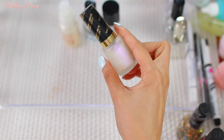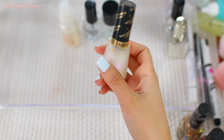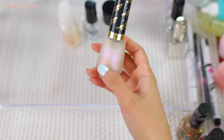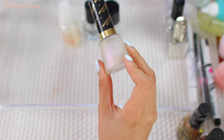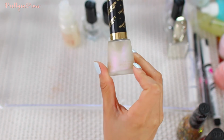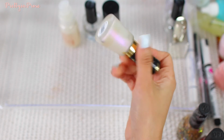It's the most holographic, galactic looking finish in the world. It looks so cool on the nails. The only thing I don't like is that it has a matte finish, and I think it's the matte finish that makes it super, super thick, and I always end up just picking at my nails when I'm wearing this. Nonetheless, I will hold on to it because I think it's really pretty.